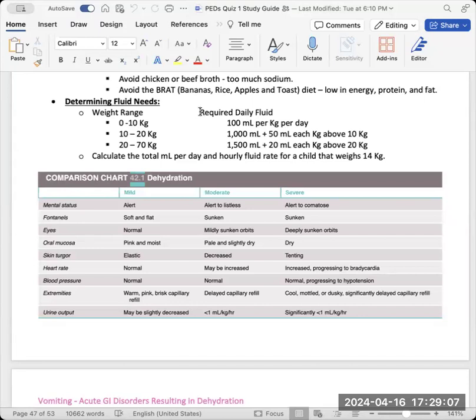But you would have to know this formula thing to know how to do it. You see what I mean? You just have to know that if they're between 10 and 20, I have to do 1,000 plus 50 times whatever kg goes above 10. So it's something that you'd have to memorize. I don't know if she'd give it to you, but she said we shouldn't memorize it, that she's going to provide it. Oh, well then don't memorize it. Just know how to do it. As long as you know how to do it, that makes it 100 times easier.